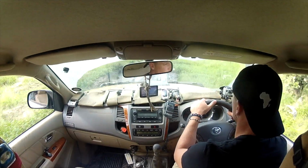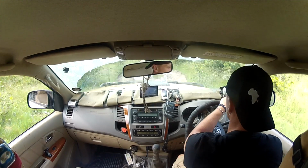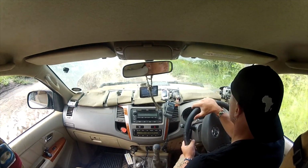As if they actually wanted us to leave, we kept running into bull elephants in musth. It was almost like they were telling us to get out of here.